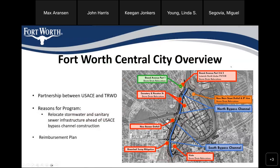The overall goal of the Fort Worth Central City program is really a partnership between the United States Army Corps of Engineers and the Trinity Regional Water District. The reason for our program in particular is to relocate all of the existing utilities that are going to be in the way of the future channels. With these projects, there is a reimbursement plan for our construction and design expenses that the city is paying for right now. We are currently talking with TRWD and USACE to get those reimbursement plans set up. So again, these projects will be reimbursed at a future date.